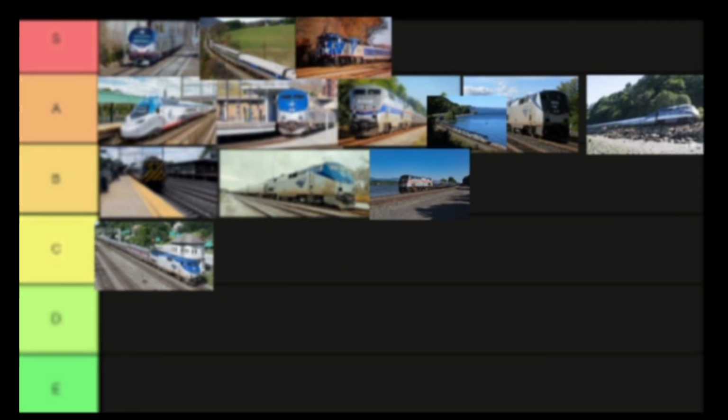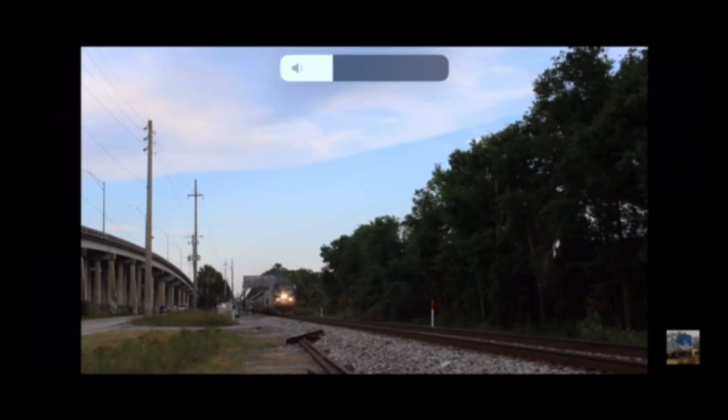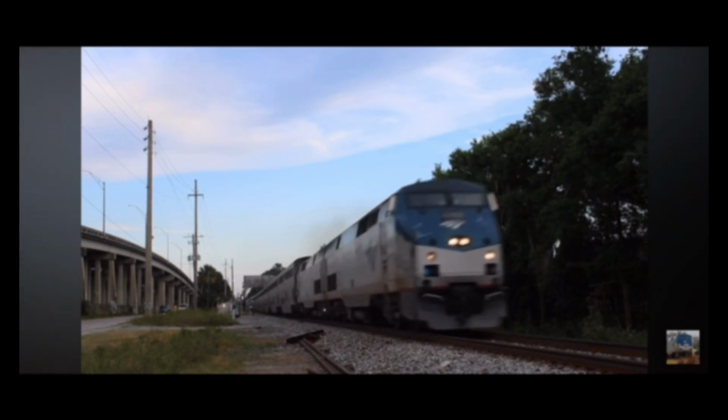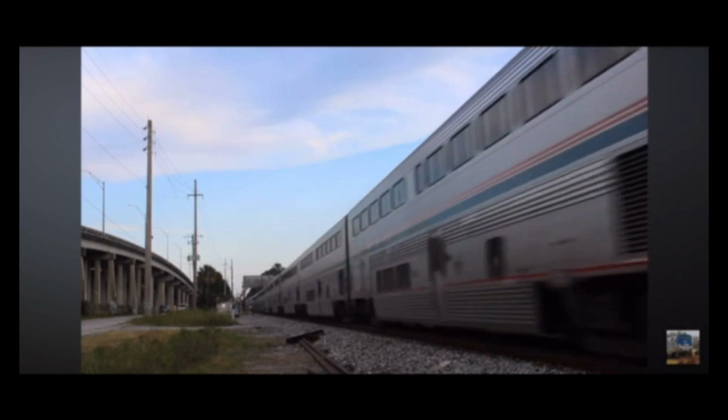I have a good one. All right, go ahead. The Auto Train. The Auto Train. It's great. It's so long. Oh my god. They have Dash 8s though. Not all the time. I give it an A plus. Because it's super long and it has not bad scenery. Or maybe it doesn't have good scenery, I don't know. It carries your car. Let's say it's too expensive to fly. Actually, is that more expensive than flying? I don't know. It's not fun.